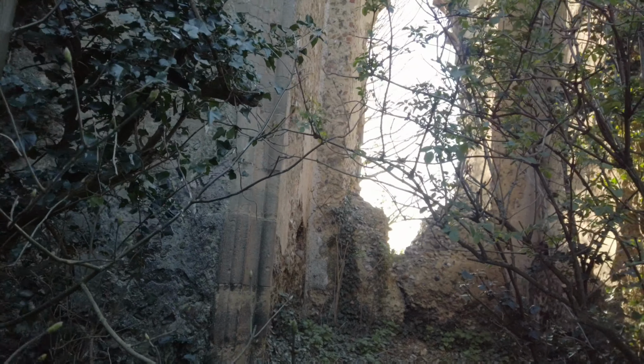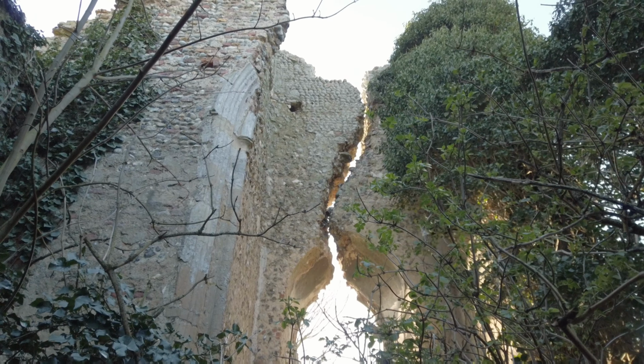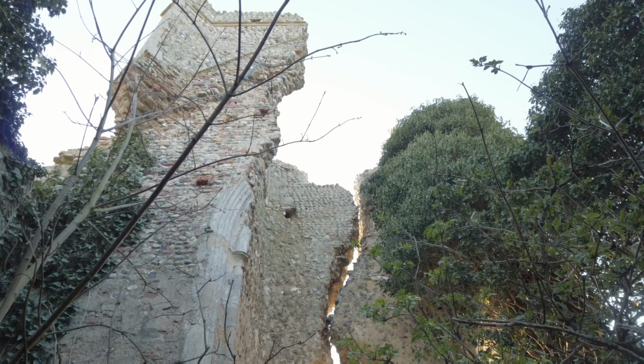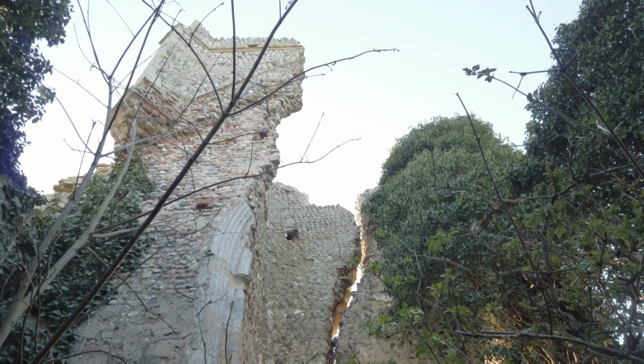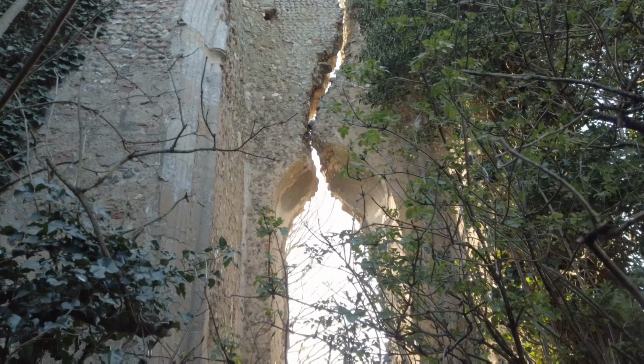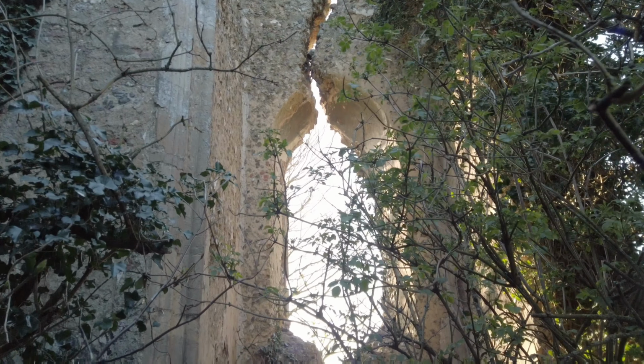But you can just see the extent of the crack. I mean, it must have been some catastrophic lightning strike. It's quite incredible actually that there's still as much up there as there is. But you've got this amazing big window here.